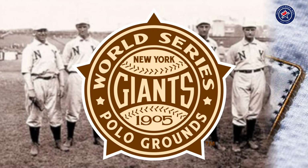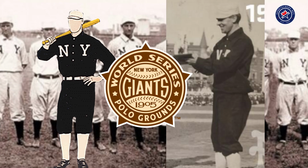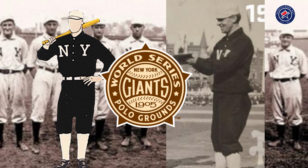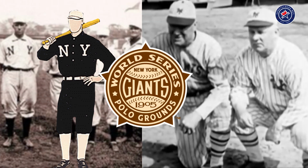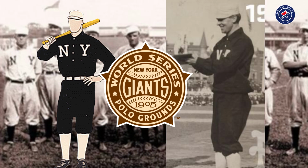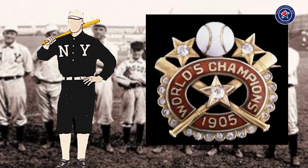In 1905, the New York Giants player-manager John McGraw outfitted his team in an all-black uniform specifically for the World Series. This came just 1 year after he boycotted the championship altogether. Maybe the all-black uniforms were his way of protesting the series again, or maybe he was just trying to make his Giants look a little more intimidating. Either way, the Giants came out on top, beating the Philadelphia Athletics in 5 games.